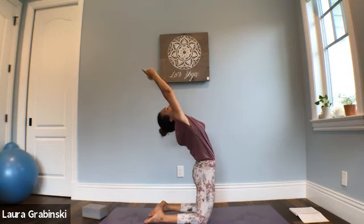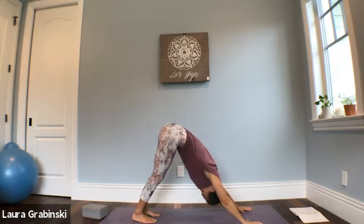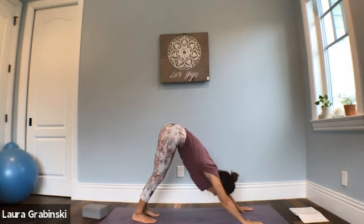Good, and we're going to go right into downward dog. Hands down, chin comes in when the legs extend back. Five breaths downward dog. We're going to make a really nice, beautiful flow out of this. And if you can, or if you would like, you can even close your eyes because we've gone through the whole flow the whole time.